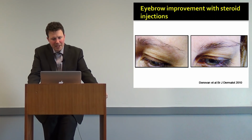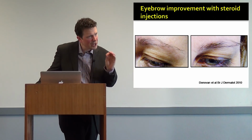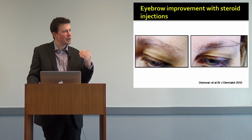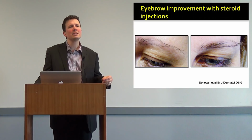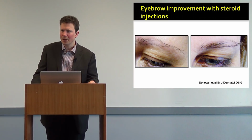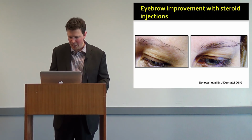And the key take-home message of using steroid injections in FFA is that when you inject the eyebrows, if you see hair growth 3 months later, it's appropriate to continue. If you don't see eyebrow hair growth 3 months later, it is unlikely that steroid injections are going to help. And so I do not repeat steroid injections again if I'm not seeing hair regrowth.